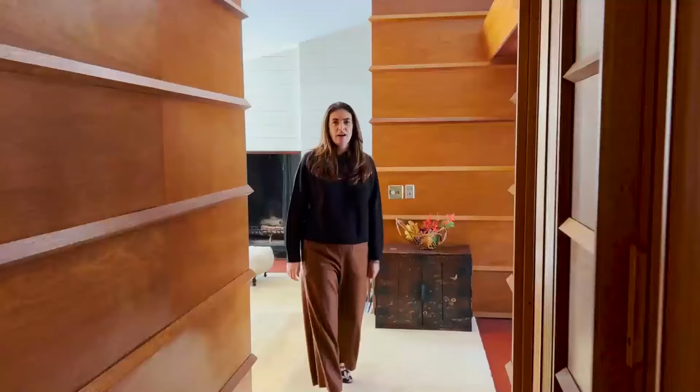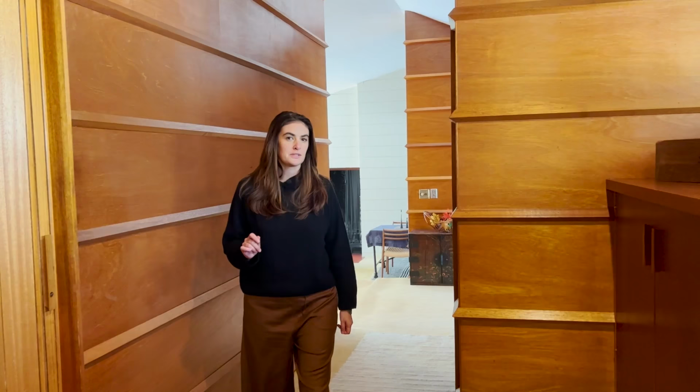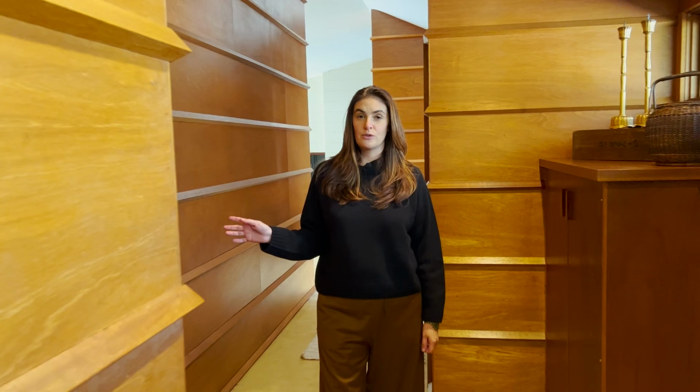We are now walking down the hallway, which connects all of the bedrooms and the bathrooms to the bedrooms. It also includes the original accordion doors. There are no swing doors. Every door in the house is the original accordion door.